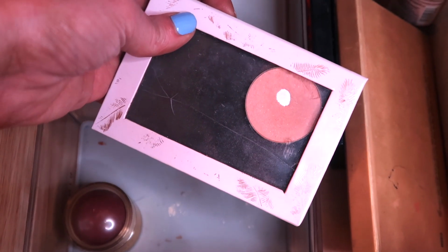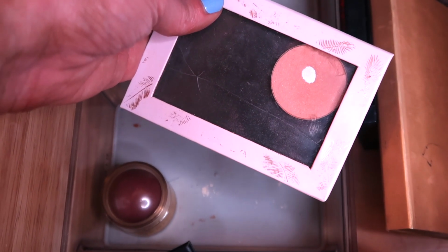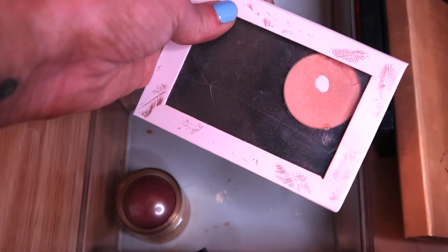Over here, I'm gonna keep this in. I've been loving just getting so much use out of this. This is a depotted shade from a Smashbox trio. And I just want to see how much I can expand the pan on this year.